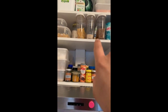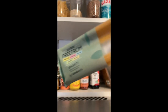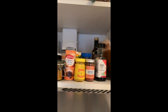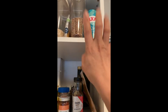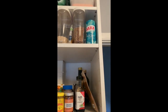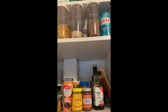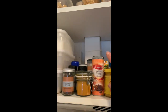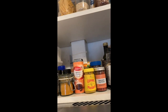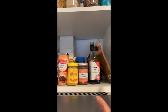That's my gluten-free spaghetti. I'm gonna show you. This is my wheat-free, gluten-free, milk-free, egg-free, and soya-free spaghetti. I've got my buckwheat and rock salt. Normally I don't use salt, but just in case, to be a normal person, you have to have salt in your house, I guess. My gluten-free flour, my soya chunks, my soya mince, and spices. The holy grail of cooking is spices and seasoning.